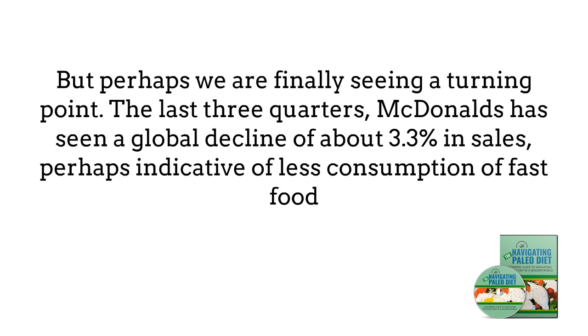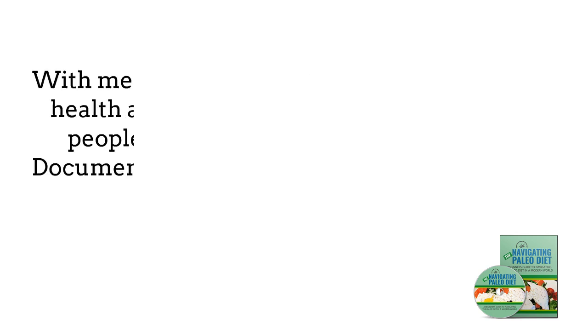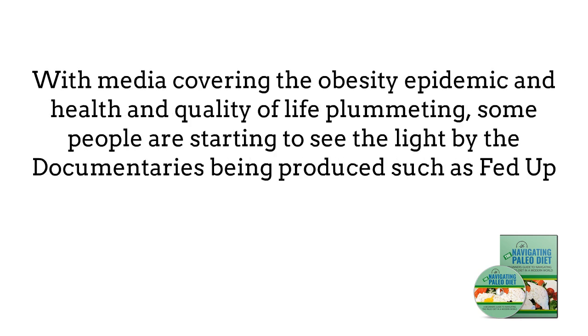The last 3 quarters, McDonald's has seen a global decline of about 3.3% in sales, perhaps indicative of less consumption of fast food. With the media covering the obesity epidemic and health and quality of life plummeting, some people are starting to see the light. Documentaries such as Fed Up are exposing food manufacturers' concerns that lie only with profits and not health, and how added sugar is in over 80% of supermarket foods.